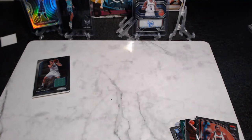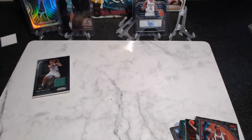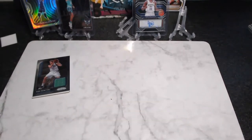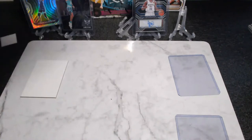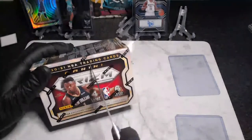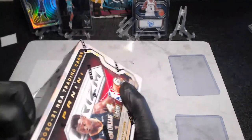Oh, boy, look at that. Look at that rainbow shining on that silver prism. Looks so pretty. Let's see if we can't maybe get one more out of our final Prizm blaster before we break into the big gun. And let's set Mr. Dirk aside to get him into the thicker sleeve. All right. Last Prizm blaster for the night. Then on to our hobby box.